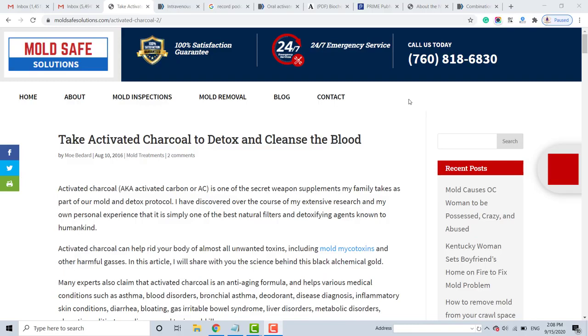Today, I wanted to talk about a binder that my family has been using for several years now, and it's been one of the most effective supplements that we've taken as part of our mold and detox protocols. This supplement, the substance, is called activated charcoal, also known as activated carbon, or AC. And as I'd mentioned, this is a secret weapon that my family has taken and I use to help heal my son, who was very sick from mold toxicity.